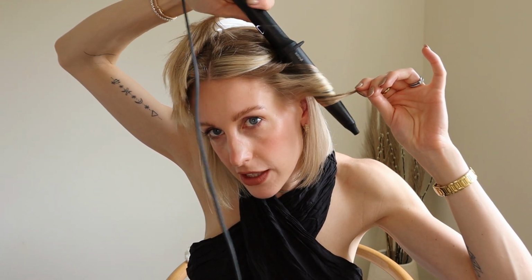To add in a beach wave, I always use a tong or a curler over hair straighteners these days. I just find it easier. I'll wrap my hair around, leave the end a bit free, give it a little twirl for about 3 seconds, pull it out, and then you will be left with a little beachy wave like that. And I'll go all the way through my hair.